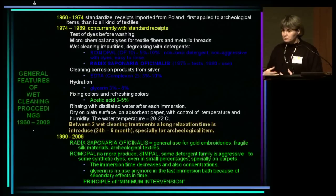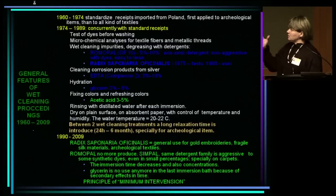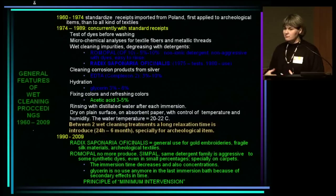until 1989, we tried to improve these recipes, and as you see, we wanted to test the dyes before washing. We started to make microanalysis, because we did not have enough money to buy technology to do more than that. And we tried to use non-ionic detergents, surfactants, and we introduced Romopal OF10. It is a Romanian detergent which was better than Hostapon because it was non-aggressive to dyes, very easy to rinse, and pH neutral.